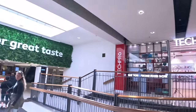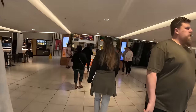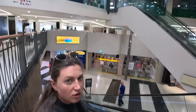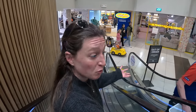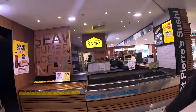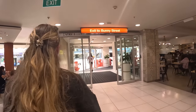So guys, we're actually in the eating area now in the mall. It's super big, the mall itself. It takes a long time to explore. You have your place for great taste here with many different franchises of takeaway foods. As you can see, it's very clean, a lovely location. Sorry, that was the food court. I was trying to think of the name. So guys, we're not going to eat in here because we're not the biggest fans of franchise food, but this was basically a full tour of the mall. We did a lap. There's another sushi place, Sushi Central, in every location here in New Zealand.